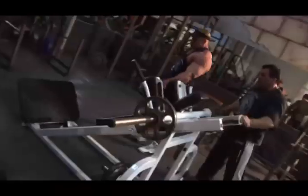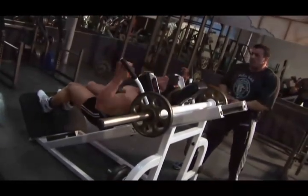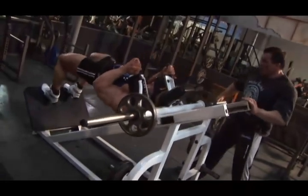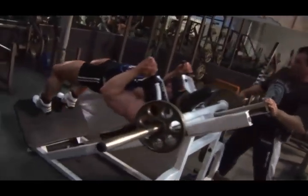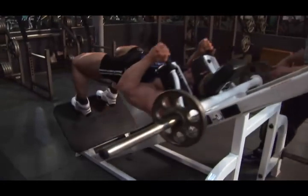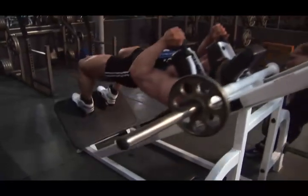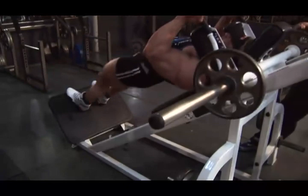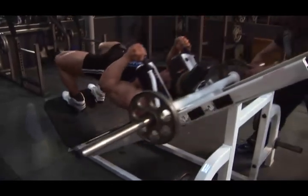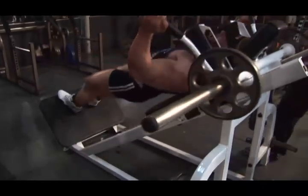Good. Okay. Swiss squats on a hack. Okay, this is my little invention. Yes, slow and up. One. Two. Three. Four. Five. Six. Yes, almost there, almost there. Seven. Eight. Nine and good.